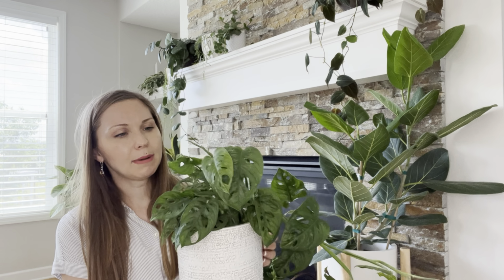Predecessor, yeah, who was there before she was this one. This is my first Peperomia Hope, and look at that. As you see, you start seeing some nicer leaves come through the top. That's because I figured it out, right?